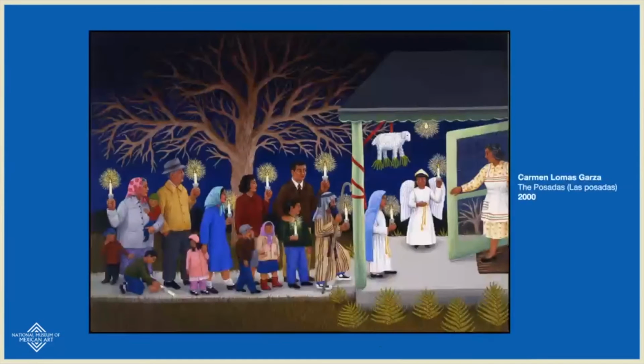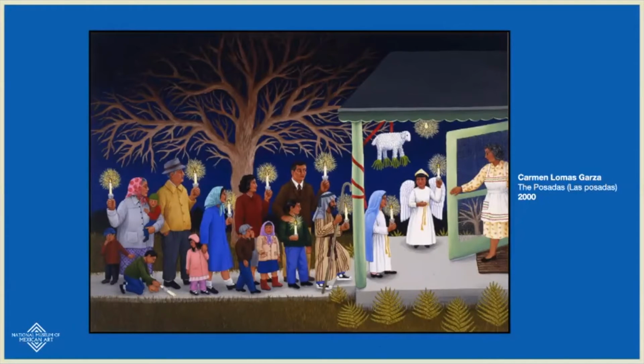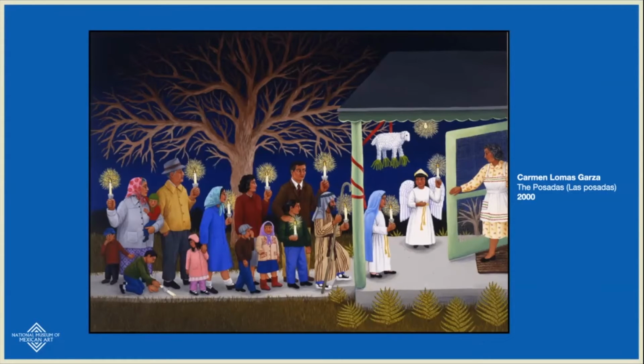Now, this work by Carmen Lomas Garza is about a celebration, the celebration of Las Posadas. Las Posadas is a 9-day celebration that celebrates the birth of Jesus. And it includes families gathering together and even children dressing up, right? So you can see that the children here were asked to dress like Joseph and Mary. They are at the front of the group. There are many things about this painting that tells us it's a celebration or something they're doing together. There's a lot of movement from left to right.